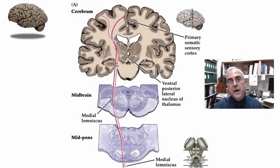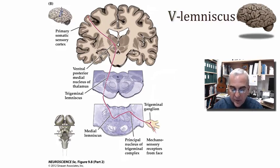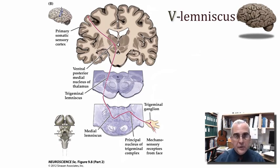But let's turn now from the postcranial body to the face, the anterior two-thirds or so of the head, and ask, what's the pathway that serves mechanosensation for the face? Well, that pathway is called the trigeminal lemniscus pathway, or sometimes we call it the pathway of the chief or principal nucleus of the trigeminal complex. And I'll explain why we call it the trigeminal lemniscus in just a moment.